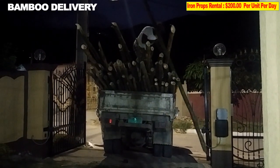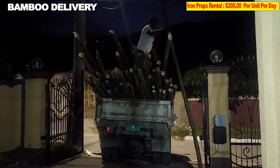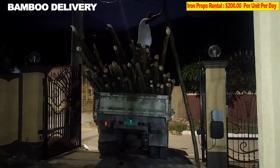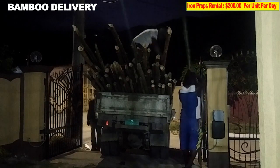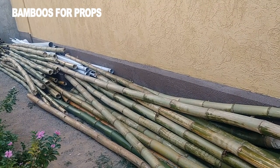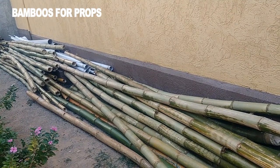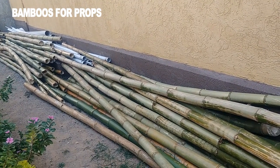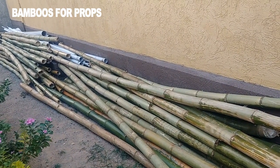If I did not have the bamboos, I would have to rent iron props for $200 or more per day. Do the math. That is just not cost effective for me. This is a much clearer view of the bamboos. All 80 of them. That is the number that is required to get this particular project done.